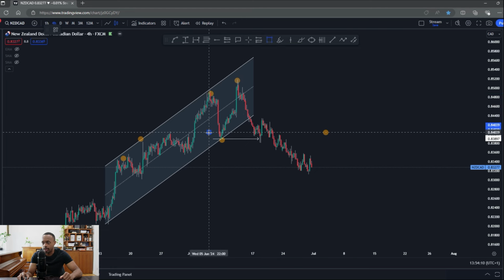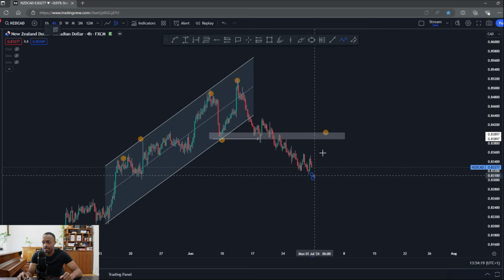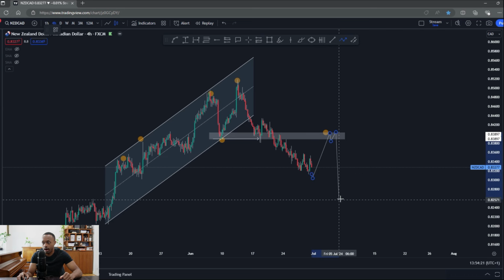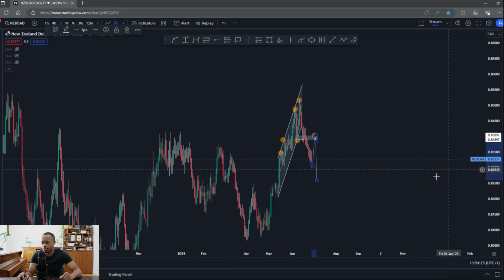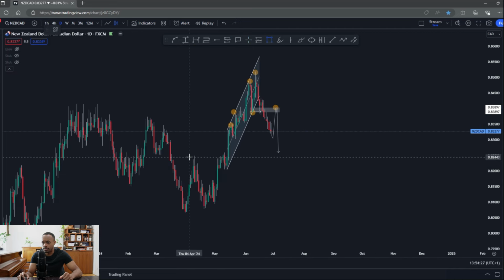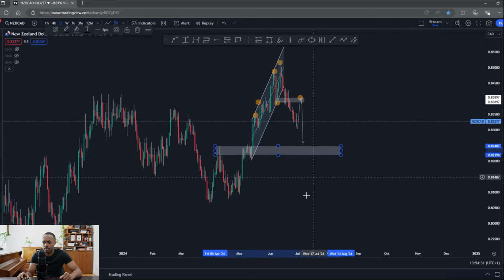And where I'm looking at it developing from is the retest of this low, support, then turned resistance. So what I'm looking for next week is a pullback to retest that area, a lower high to form, and some more downside. Looking on the daily chart, I'm liking the level all the way down here as a potential target. Now this is kind of where I do see buyers stepping back into the market.